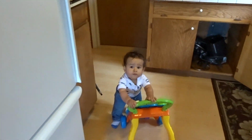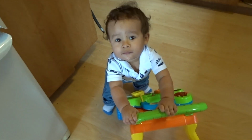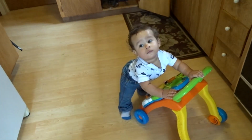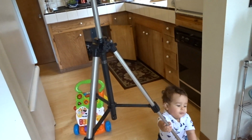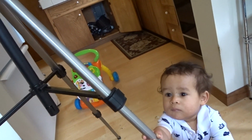What's going on, Aiden? What are you doing? You out here hanging out with Daddy? You helping Daddy cook? I appreciate it. He's about ready to walk any day now. Yes, he is. Aiden, what are you doing? What are you doing with Daddy's tripod? You crazy kid. He says, I want to help. I want to do something, Daddy.